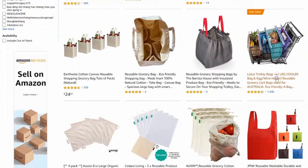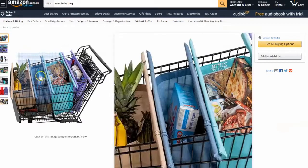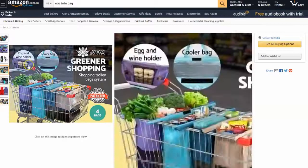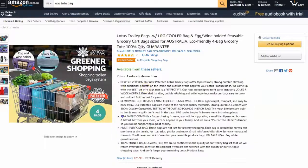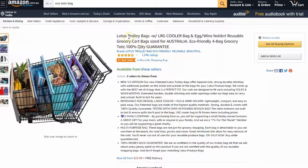So, for example, this one right here. This is a Lotus trolley bag. Never seen this particular product before. So it looks like it separates your trolley into different items, right? Might be a decent idea, this particular product. So, let's say, for example, you wanted to do this and you wanted to brand it, right?